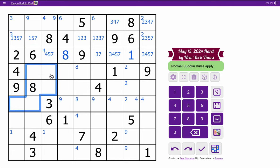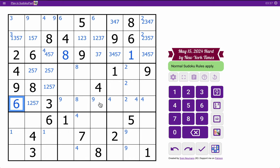Okay, in box 4, I have 3, 4, 8, 9 placed. 1, 2, 5, 6, 7 left. Well, this can't be 1 or 6 either. Oh, that's not so interesting. Okay, so I totally missed, those two 6s force a 6 there, which is 100% on me.